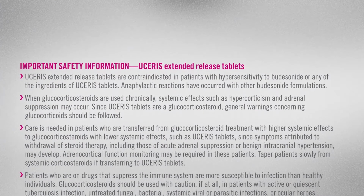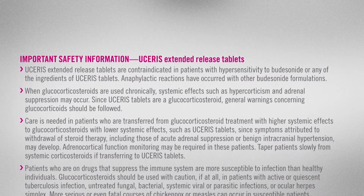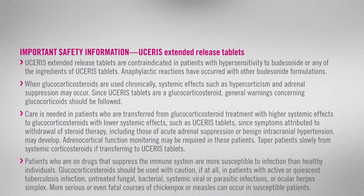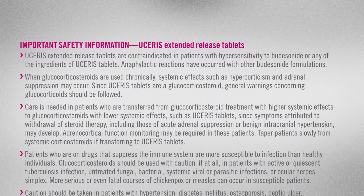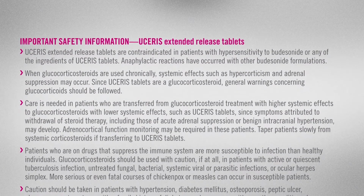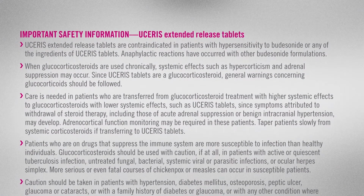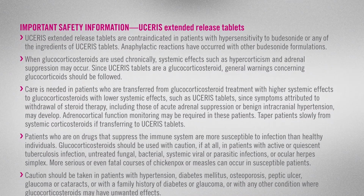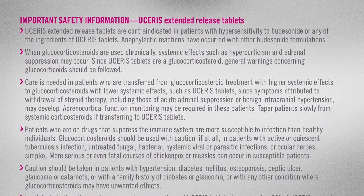Important safety information: Uceris extended-release tablets. Uceris extended-release tablets are contraindicated in patients with hypersensitivity to budesonide or any of the ingredients of Uceris tablets. Anaphylactic reactions have occurred with other budesonide formulations. When glucocorticosteroids are used chronically, systemic effects such as hypercorticism and adrenal suppression may occur. Since Uceris tablets are a glucocorticosteroid, general warnings concerning glucocorticoids should be followed.